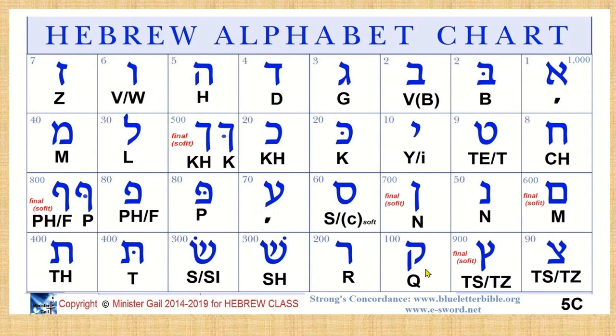Q, sometimes written as a K, but it's supposed to be a Q, with the sun on the horizon.